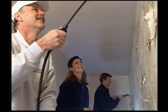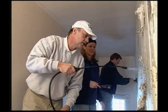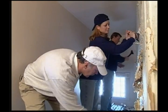Yeah, a little more pour a solution up here, Jim. Give my arms a break. You got it. We'll get that wet down. As long as there's so many open edges, it really soaks in. I think we've got this wall licked.